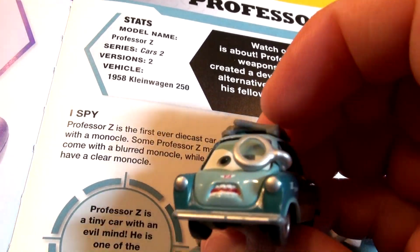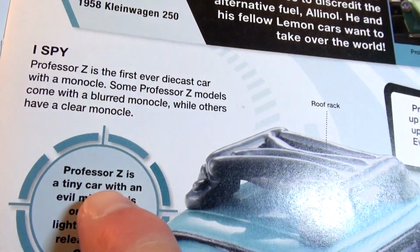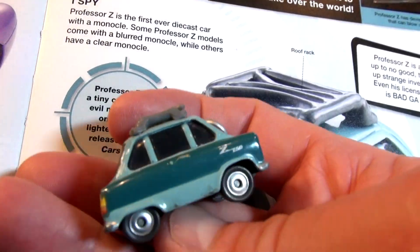Let's see what this one here. That's a very clear monocle. Look, I can see his eye. Professor Z is a tiny car with an evil mind. He is one of the lightest die-cast releases from Cars 2, I'd say.